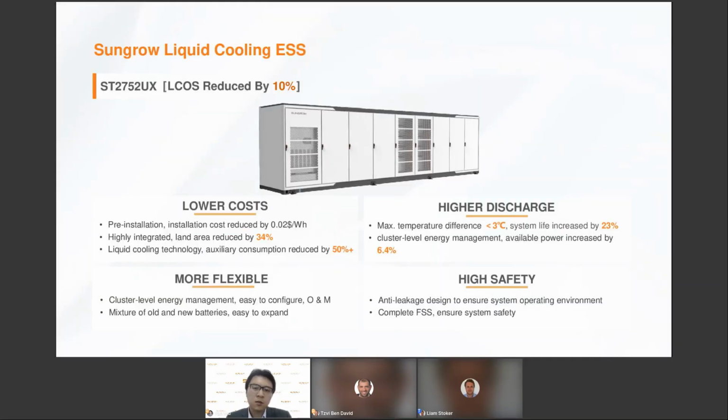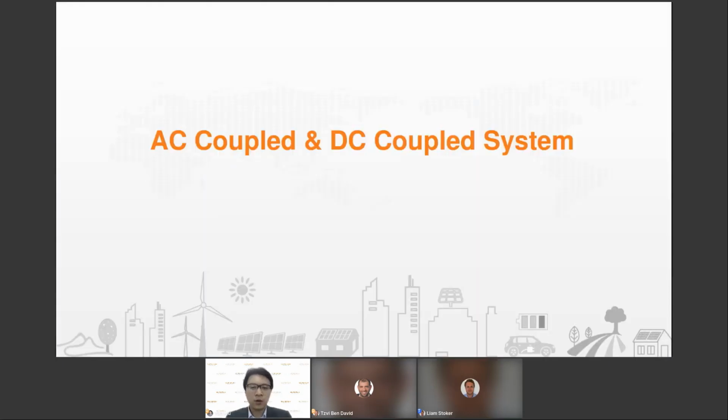So in conclusion, Sungrow's liquid cooling system has lower costs and higher energy discharge for the customer. It's more flexible to configure the system and very safe to operate on-site. And next, I will present two typical solutions for Sungrow energy storage systems, the AC coupling system and the DC coupling system.